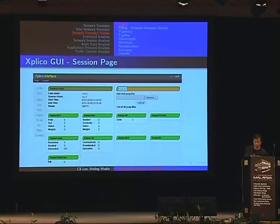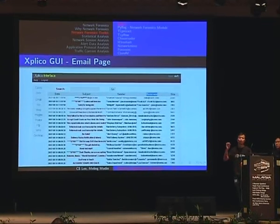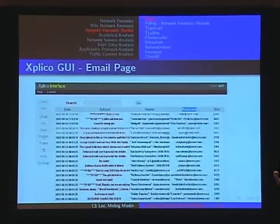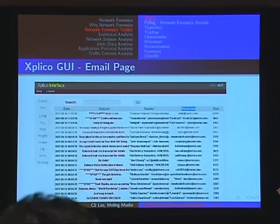Let's see a few more slides. Here is an example of emails extracted from packet capture. This was extracted by Xplico. And the good thing is, with this user interface, you can click and view the entire email in its entirety.